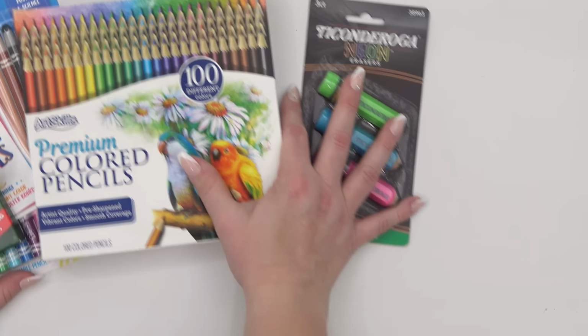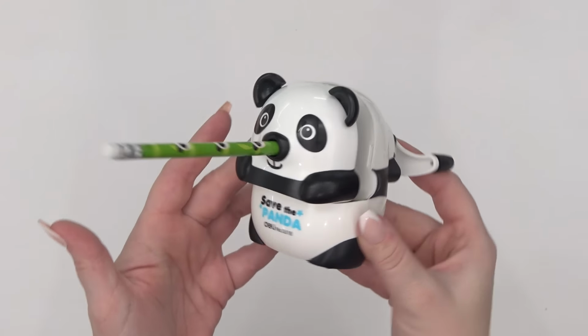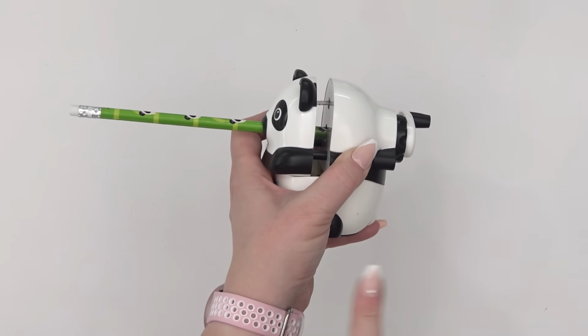And now you guys, for Lily's new pencil sharpener, I decided to go with this really cute panda, but I didn't know that to sharpen the pencil, you actually had to stick it in the panda's nose, which is kind of odd, but it works. Yay!